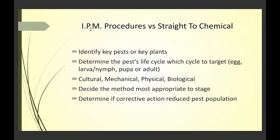Can we use a cultural method, a mechanical, a physical, or biological? For example, there is a type of grasshopper, very similar to a cicada in terms of how quickly it can decimate a plant. When it's in its larva nymph stage, it's very easy to control. When it gets up to the pupa stage, it's dark black with a little orange line on it. It can potentially take some pesticide in order to control it.